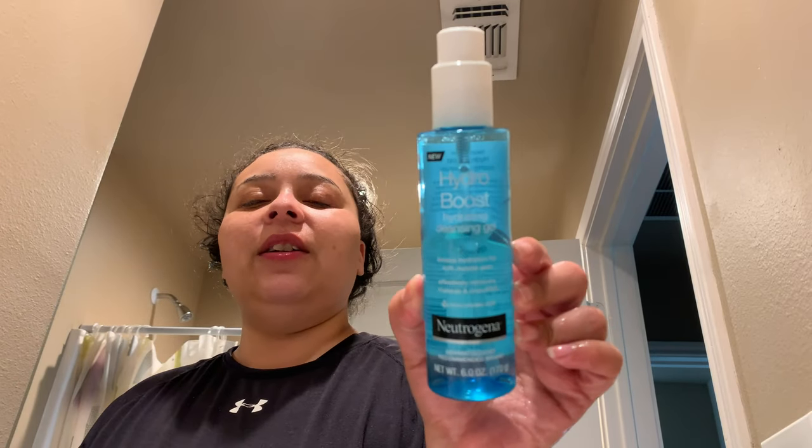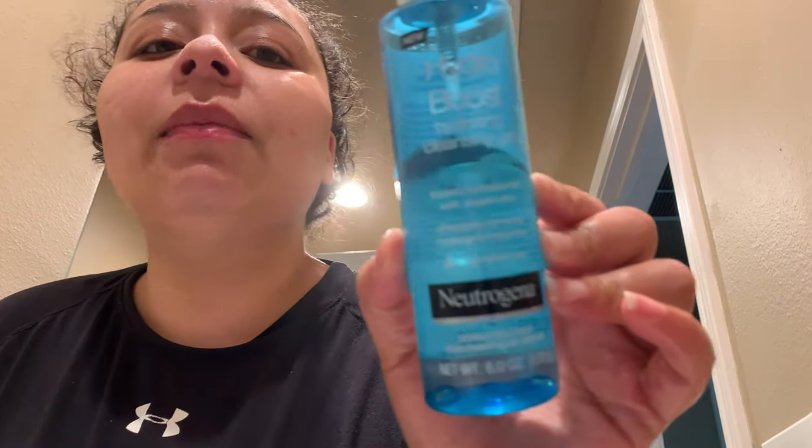I'm about to brush my teeth and then I'll come back to show you guys my current skincare routine. The first thing I go in with is my Hydro Boost Hydrating Cleansing Gel by Neutrogena. And this one is my favorite of all time. I feel like even if I stopped using this and started breaking out, as soon as I started using it again, the breakouts kind of stopped.